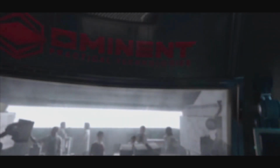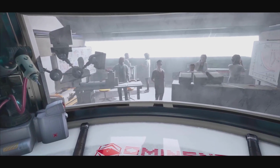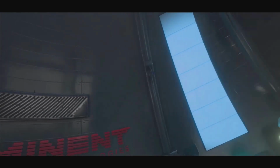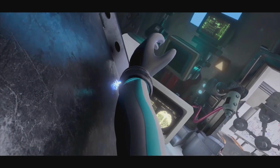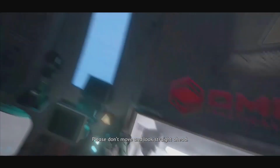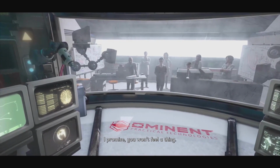What is this? What the hell? Scientists. Shows we're maybe making more progress in the story. Oh, we're in a science lab. These are the people who did those dodgy drawings. Yeah, and they've kidnapped us and made us small. Ominent Industries. Don't move and look straight ahead. This seems ominous. Oh my god, this is getting worse.